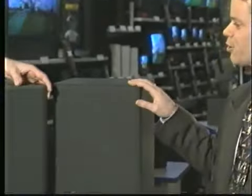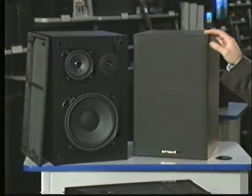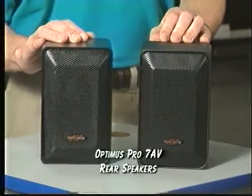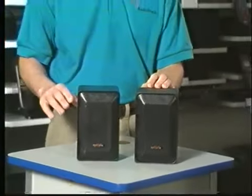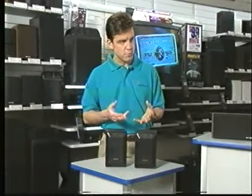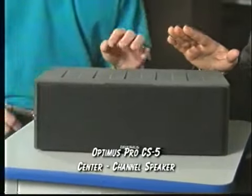Next, you'll need two front speakers or main speakers. These speakers will usually be the largest and will be placed on the left and right side of the TV set. The rear speakers will be smaller and will be placed behind the seating area. With these speakers, you'll be able to hear all of the great sound effects. Now, Keith, how come these speakers are so much smaller than the front ones? Well, the rear speakers will be a lot closer to where you're sitting, and they deliver a lot of sound for their size.